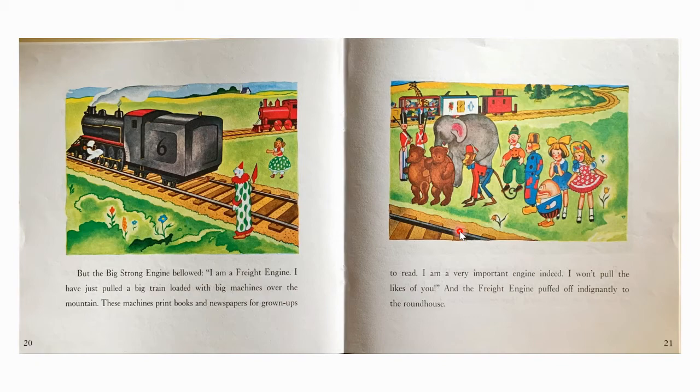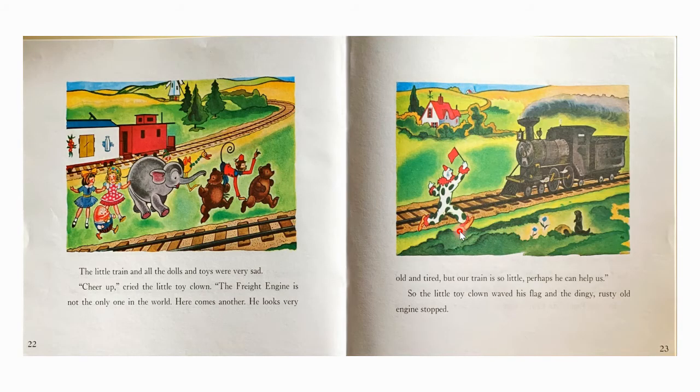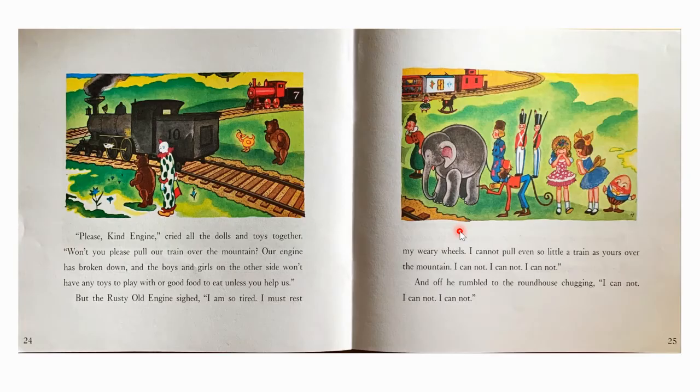"Oh, this train won't help either." The little train and all the dolls and toys were very sad. "Cheer up," cried the little clown. "The freight engine is not the only one in the world. Here comes another. He looks very old and tired, but our train is so little. Perhaps he can help us." So the little toy clown waved his flag, and the dingy, rusty old engine stopped.